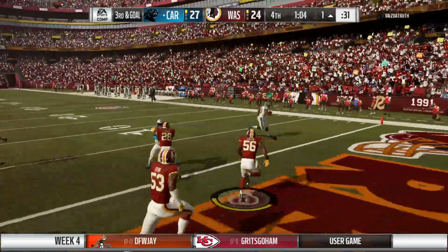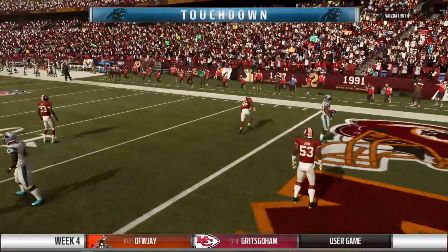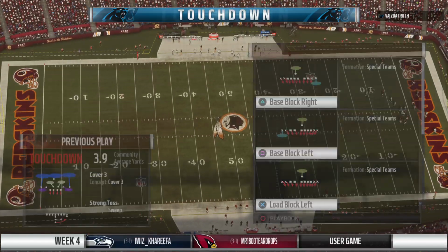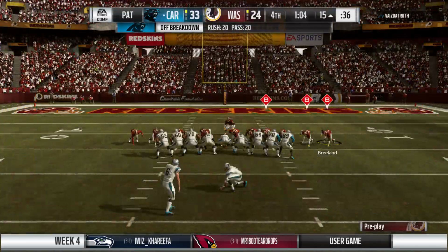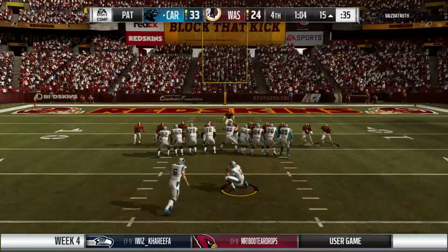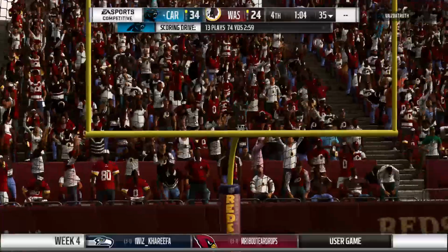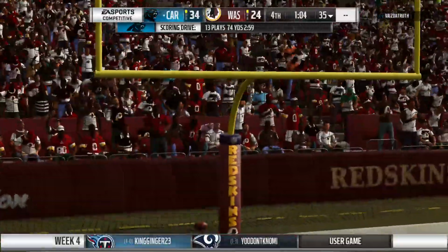They'll try to run it in. It's Williams. And he takes it into the end zone for a Panthers touchdown. A great effort there. His first touchdown on the year. And the Panthers add on to their lead. And it's up and good.